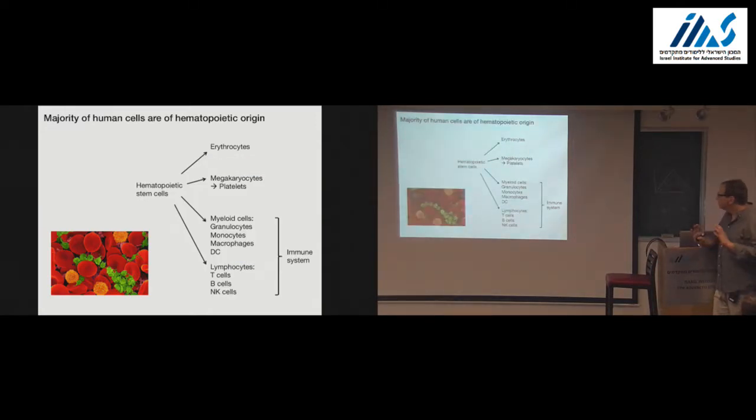So I'll be concerned with how to make cells of the immune system in my talk. We're also interested in what immune cells do once they're made during adaptive immune responses, but I will just very briefly touch upon that work. And I was glad to learn that I'm not the only one, so Roy is also speaking about hematopoiesis.